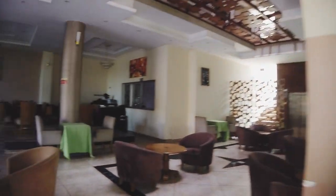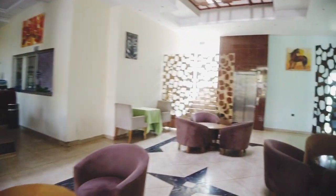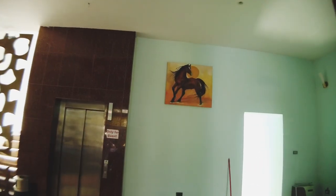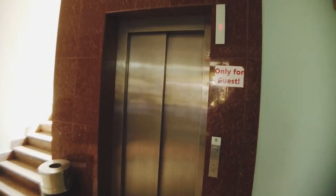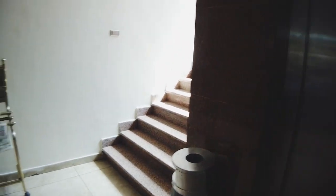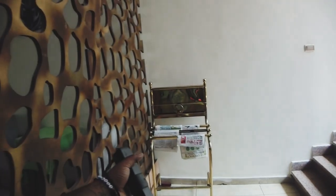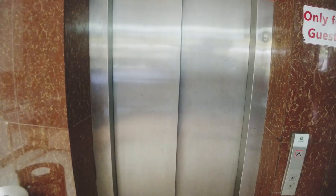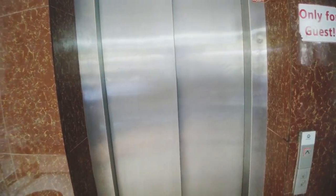This is the area I just showed you guys. Beautiful. Some nice artwork here on the wall. All right, let's go back upstairs. So clean, I mean, bins everywhere, so you don't have to litter your rubbish everywhere. Some newspapers over there for the guests if you're bored and you wanna read something. And yeah, like I said, these are the lifts. Those are the stairs if you don't wanna use the lift. Okay, let me make my way upstairs.